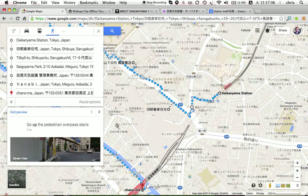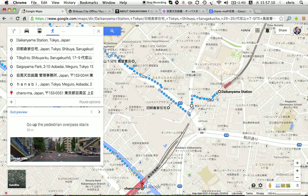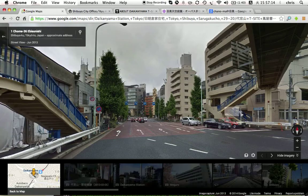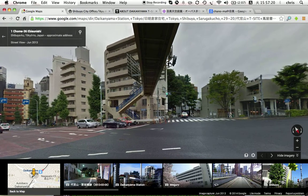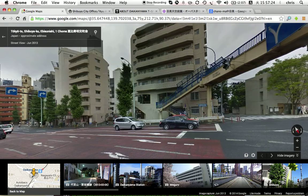And then you get to a little footbridge and cross over the main road. There's the footbridge here, and then that positions you in front of Asakura House. So let's have a look at Asakura House. It's difficult to see, but the entrance is just in this little spot here. I don't think I can get at it easily from Google Maps.